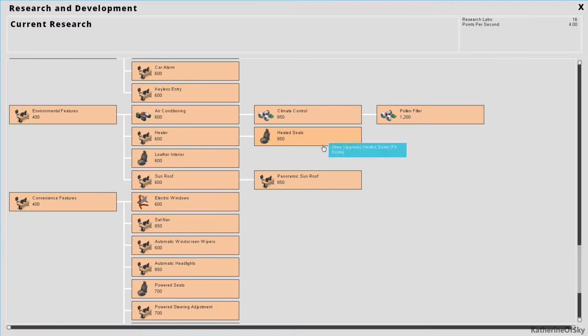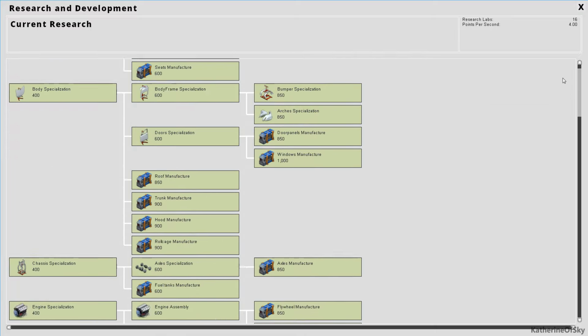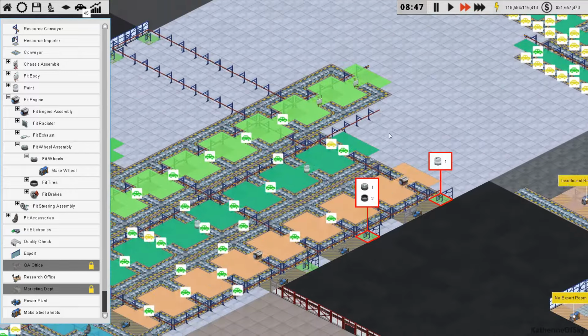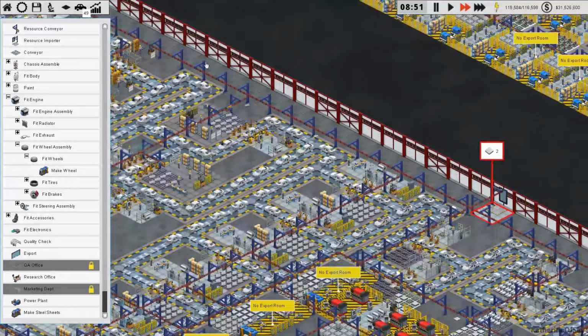Let's look at research. I think I'm going to keep the research guys employed for now, just because the game is constantly changing and expanding, and I don't want to have to redo them. So do note, guys, that I do know they're not busy, but there's nothing left to research, but I don't want to take them up because it's a pain in the butt.